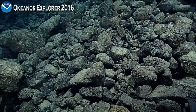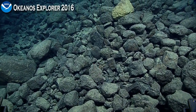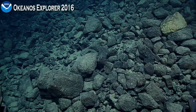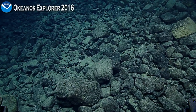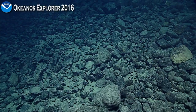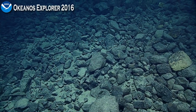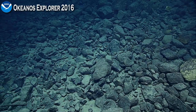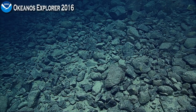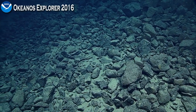Pilot, we had a white branch to the upper left. I don't see it on the screen. It's now a little farther left. As the pilot was maneuvering there, we got a good view of the small critter on the rock. We also saw the slope, which was about 40 degrees. So this is a quite steep slope of rock. Oh, I see it now.